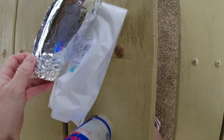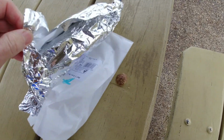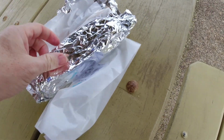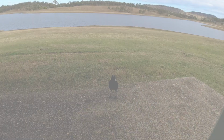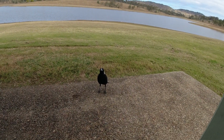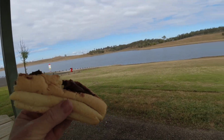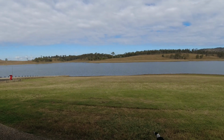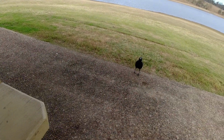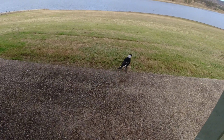Let's see what this sucker looks like. An IGA roast beef and gravy roll. How can we go wrong, eh? Yep, about what I expected. I'll let you know the results. Hungry chook. It's a bit dry on the actual roll itself, but yeah, it's tasty enough. It's a winner. Too bad you're not getting any. Man, the breeze is coming straight at me and it's freezing. It's actually pretty good. This guy's waiting patiently, so I'll give him a piece of bread. You're welcome.